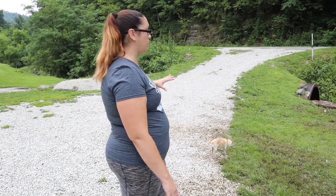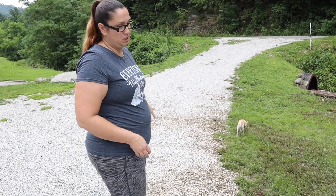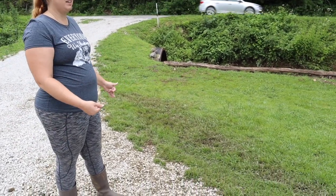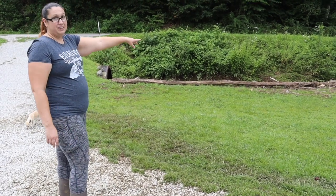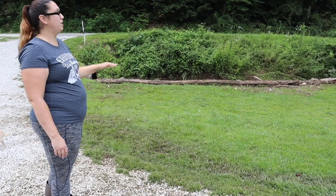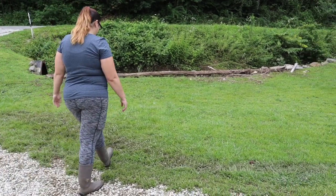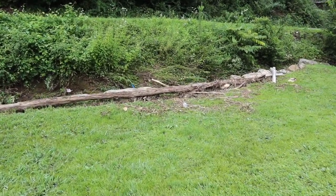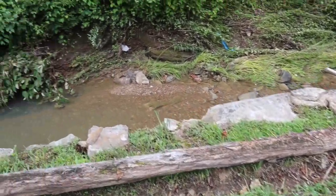This is where the water was when it came out of the creek. It started over there, came over this way. All these rocks that you see here were pushed that way, and we had to rake them back for our driveway entrance. And all this debris that you see over here, this tree, this wasn't here before. This was brought up from the creek because of how high it had gotten. But as you can see now, the water levels have definitely gone back down.